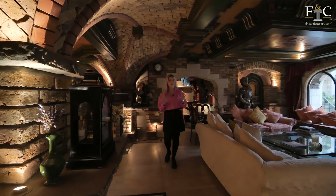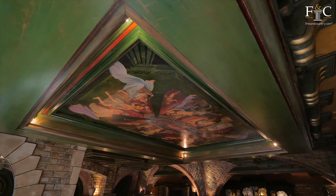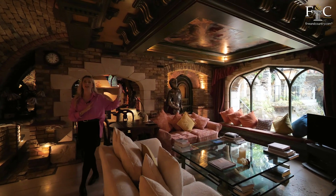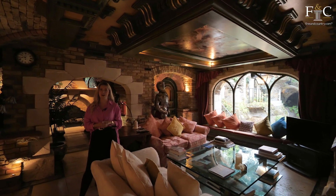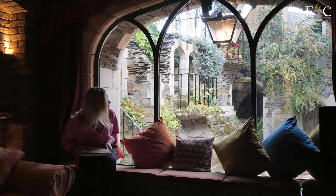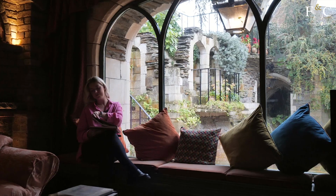And something else which is recurring throughout the home are these frescoes, like this one just above me. This mural features throughout the home in different paintings. They're all hand painted as well, and I'll see if I can point out a few more as we go. I just love the bay window. How cozy would it be sat in there watching the rain outside with a lovely book?